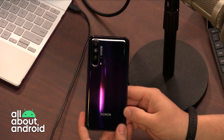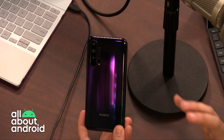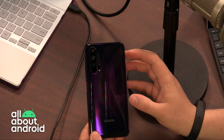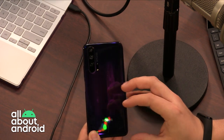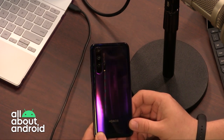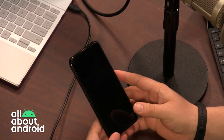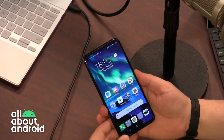But yes, this is the Honor 20 Pro. This is Honor's flagship, so think of it as their top tier device. It has a quad camera on the back. They've done something a bit different here. Not only does it have a 48 megapixel sensor, a wide angle sensor and a depth sensor, it has a dedicated 2 megapixel macro camera, specifically for taking pictures at 4 centimeters. That's nice. I wish there were more of those. Love to have more of a macro presence on devices.